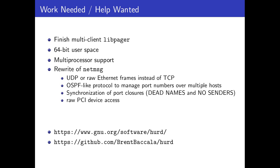Finish the multi-client live pager. Get our file system to the point where it can handle multiple kernels as its clients, and then we can run programs between two nodes with distributed shared memory. That's going to be nice, and we're real close to doing that. I keep thinking that within another couple of weeks or so, I'll have all the bugs worked out from this code. That's what the pages I just flipped through real quick were about.